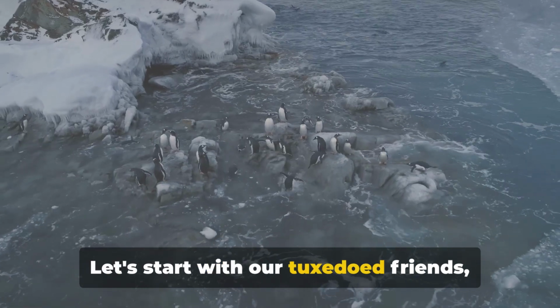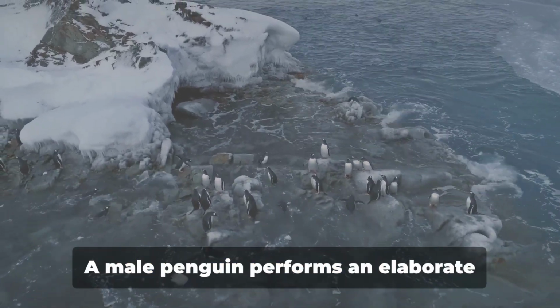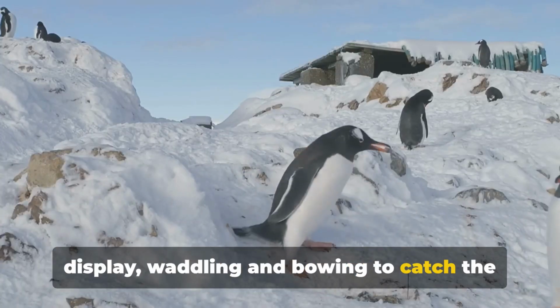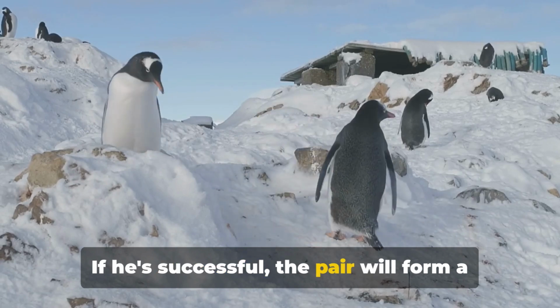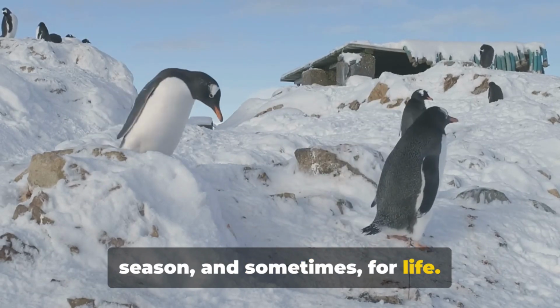Let's start with our tuxedoed friends, the penguins. For them, the courtship begins with a dance. A male penguin performs an elaborate display, waddling and bowing to catch the attention of a prospective mate. If he's successful, the pair will form a bond that lasts the entire breeding season, and sometimes for life.